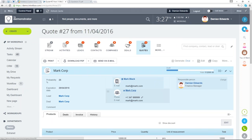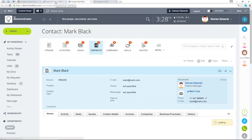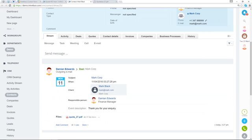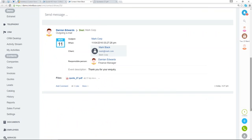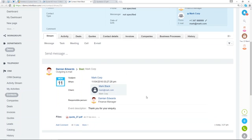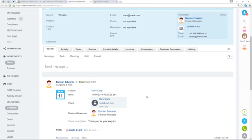Okay, so we're done there. Let's just look at the contact record, and we'll be able to see whether that quote synced into the contact record. So this is the quote that we've just sent today at 3:37, and I can see description text, and I can also see the quote there. So every action that we've made gets synced into the contact record.